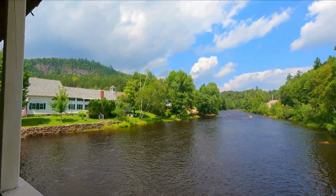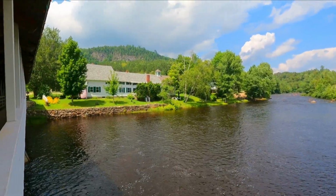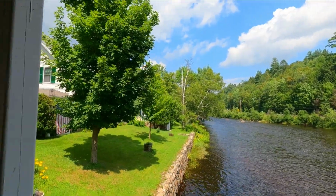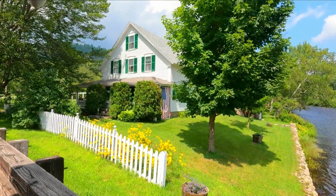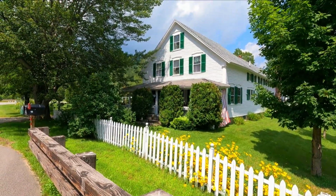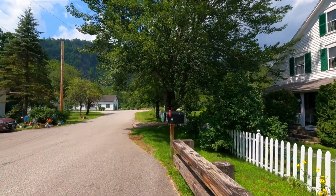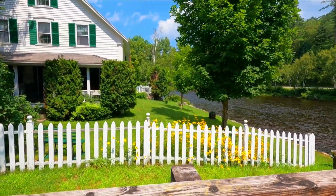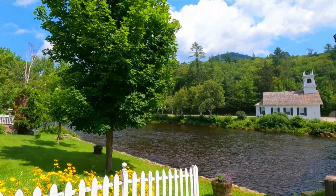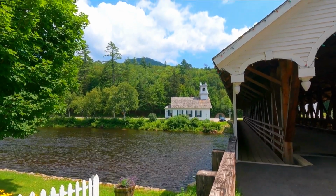Wow, how picturesque is this? Isn't that pretty? Wow, look at the daisies. Oh, that's an inn. Oh yeah, I figured it was. Stark Village Inn. There's a train track over there, so you know that was a popular place. Wow. Isn't that pretty? Look at that. And then there's the meeting building over there, the church.